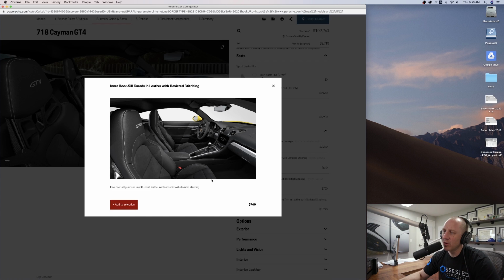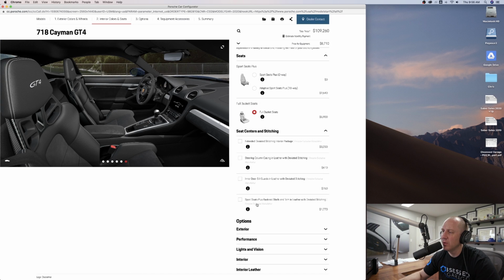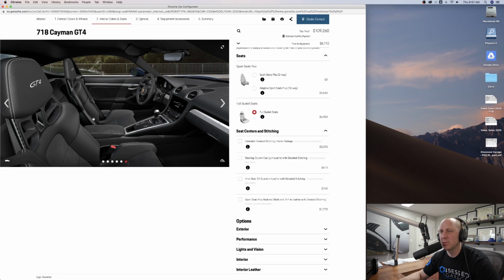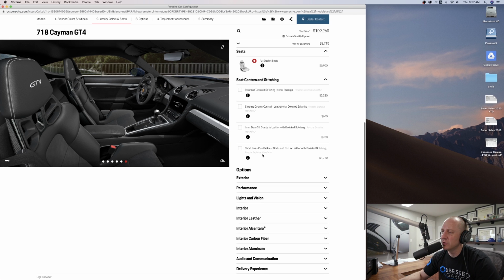You could also do the door cards in deviated stitching, which I'm not going to do. This is kind of a newer thing the last couple of years because so many people were trying to do different color stitching. You could do the leather seat backs as well. I prefer to leave it exposed carbon, which is what the sport buckets have. So none of these options I'm going to choose.